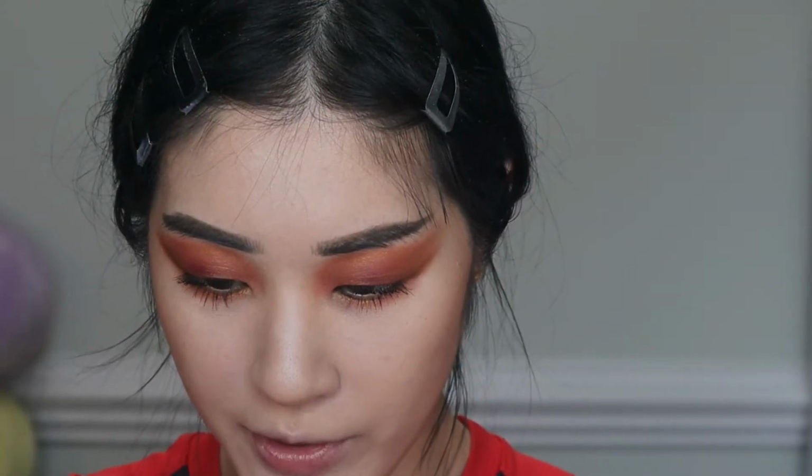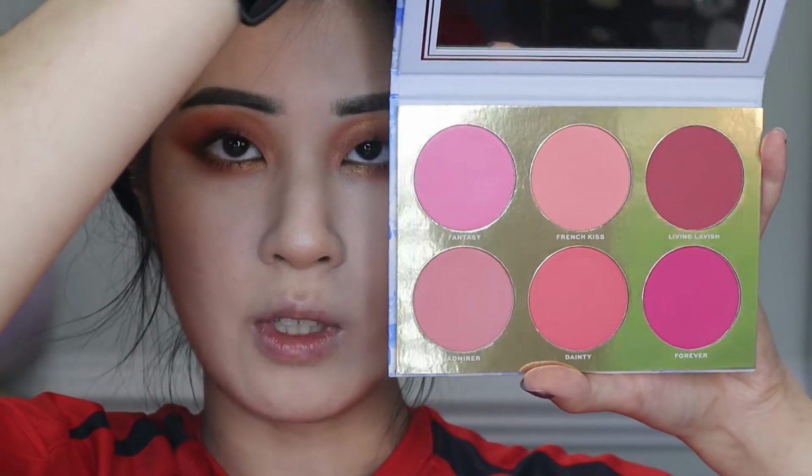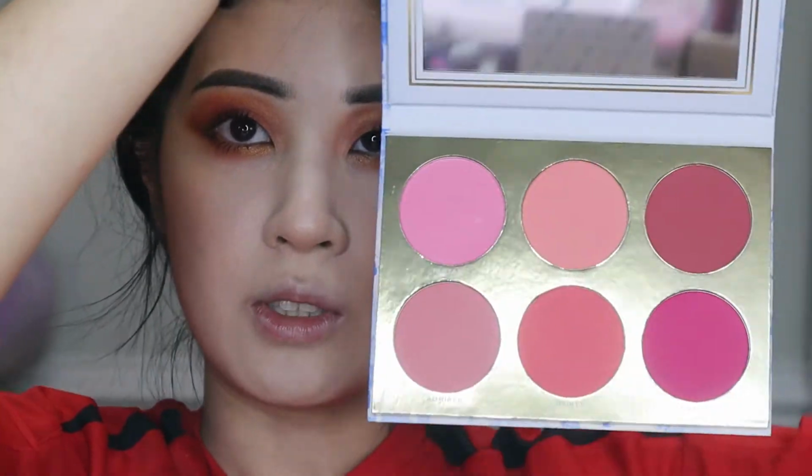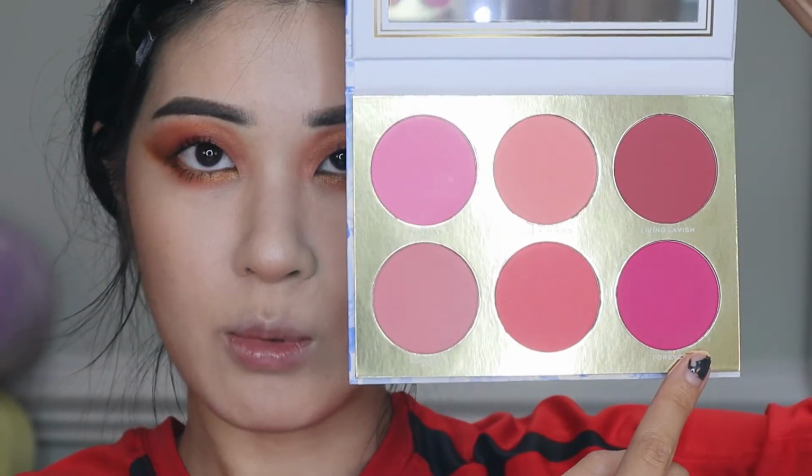And then I got Rouge Affair, and this one definitely really interested me because I have said in previous videos my cool tone blush collection was super lacking because for the longest time I thought I couldn't wear them, and then I started having need of them in some looks and I didn't have any. So I was super excited to pick this one up. This is gonna cover my cool bases, particularly the shade in the top and then this shade in the bottom, or shades that I've been looking for.